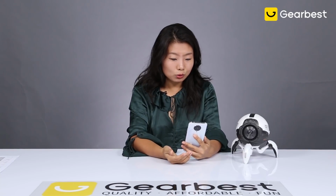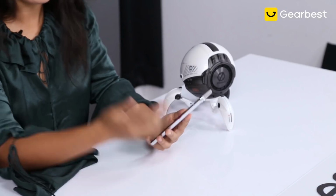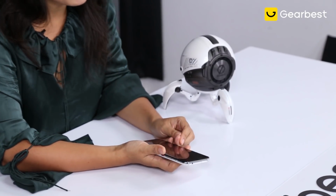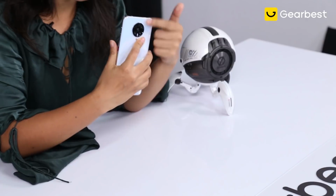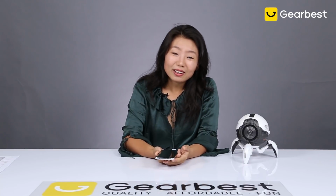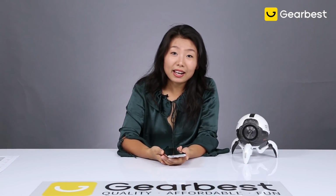So this is one of the cool versions, and it actually reminds me of the Honor cell phone about 2 years ago. They have a flip-over version. When you want to take a selfie, it just pops out and bends over. That was something new to me, but I never had that cell phone before.